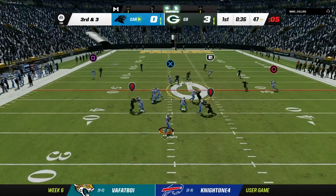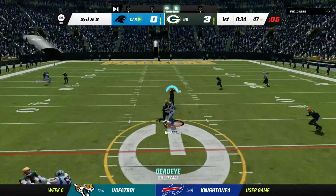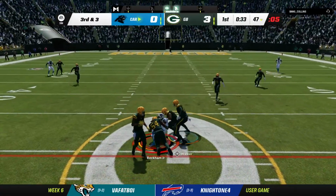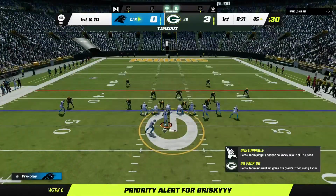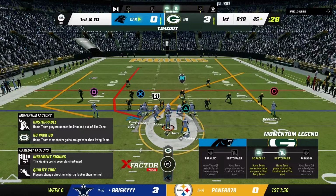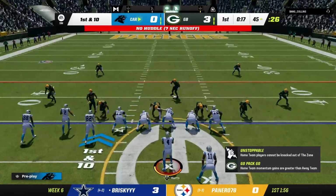Throwing from the gun, it's Hurts. He's got the hook up to Odell Beckham. And he is going to have a Panthers first down, and he's going to have it by plenty. Able to get 8 yards there on 3rd and 2.